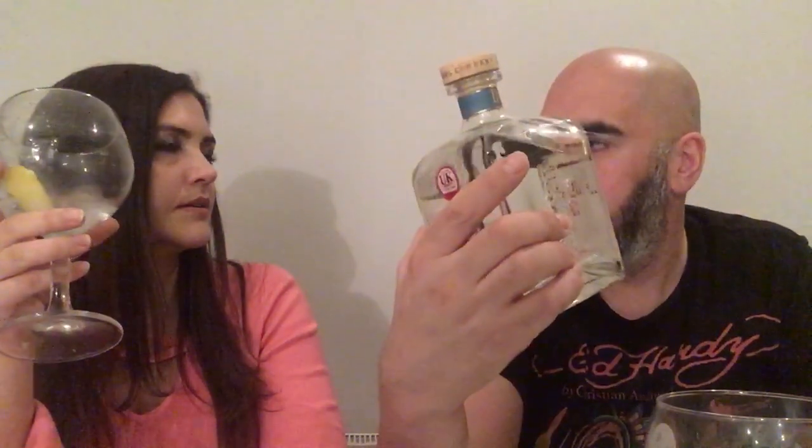38.5%, so it's quite a low ABV for a gin, which is quite interesting. I mean, that's the lower limit, isn't it? Very low end. That's very interesting, because it's so complex in flavour, but that's because the alcohol's not in the way. Yeah. What have we got with water?